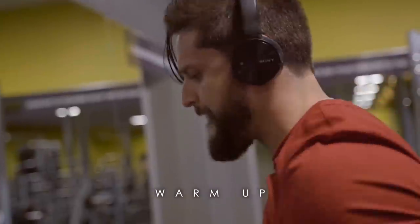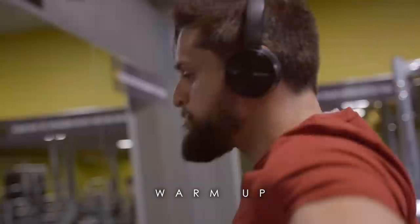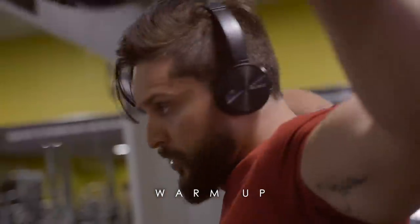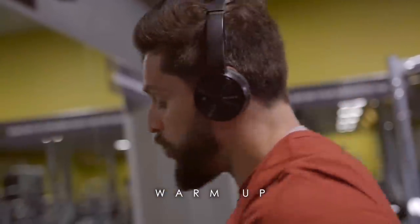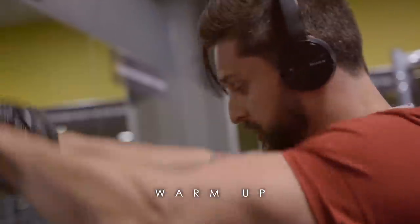6, 7, 8. So what we're doing is, we're gonna warm up with light weights, going through ranges of motion of everything you're gonna be training that day. Always, always warm up, reduce that injury risk.